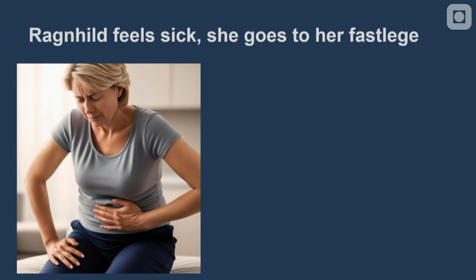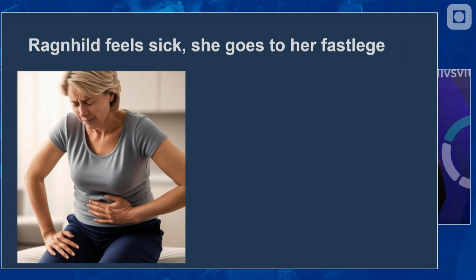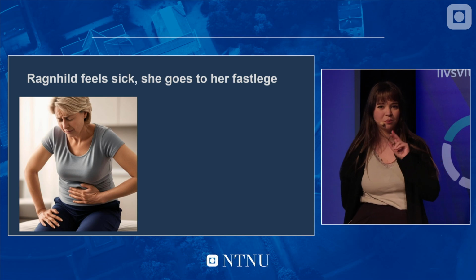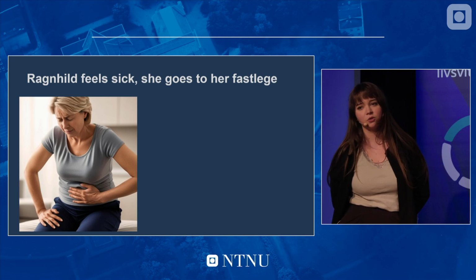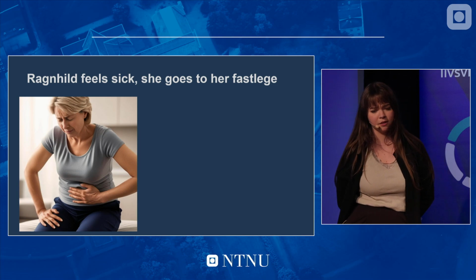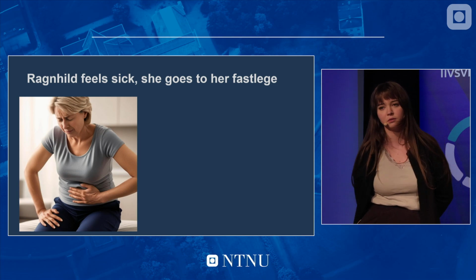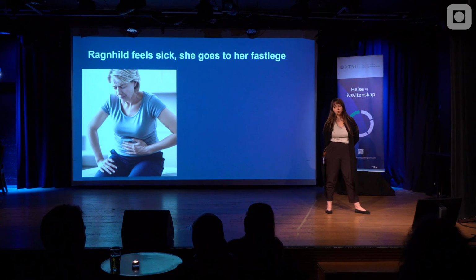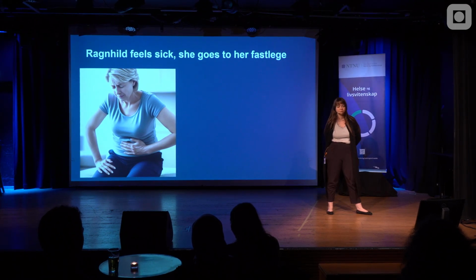The problem we have is that Ragnhild has been feeling a bit sick recently, a lot of stomach pain, no appetite, and overall a bit dizzy, not great. She goes to her forslege, her GP, her doctor, and tells them about it. And the doctor says, probably just a stomach bug, don't worry about it, it's gonna disappear, just wait it out.